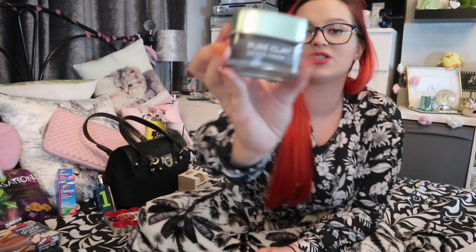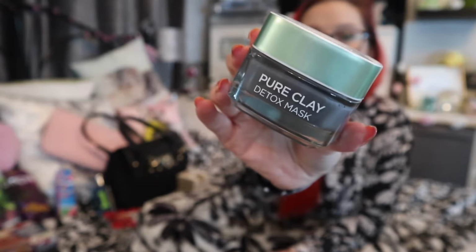And another oldie. Oh my God. This one I have recently repurchased. When did I get this? Was it just after Christmas? Tesco's had a sale on and I saw it and thought, pick that up while I'm going through. This is a classic. If you have not seen or heard of L'Oreal clay masks, have you been living under a rock? They do the black one, which I've got. They do a rust one, a yellow one, a blue one. They do the kiwi seed one, which I've got. Absolutely love that. But this is just the original pure clay detox mask.